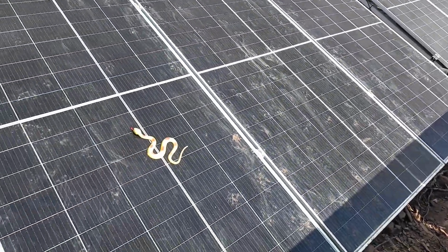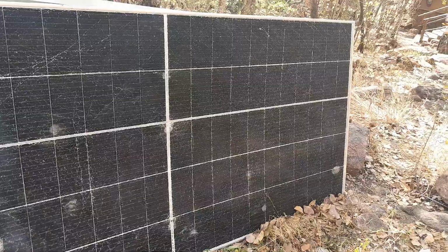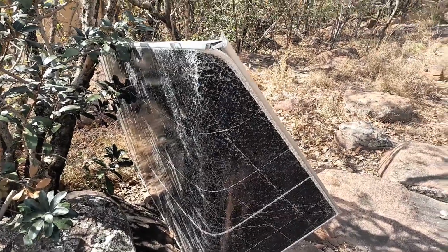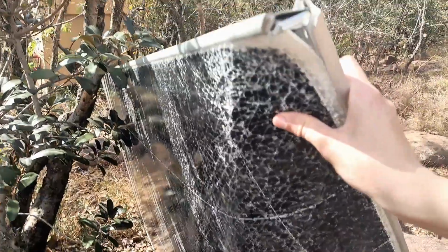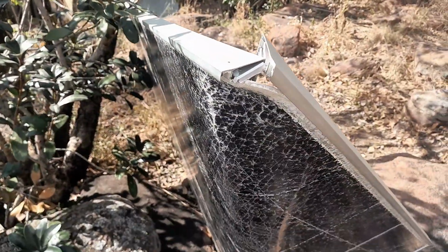Okay, I think I'm done setting all of these up. Let me go and show you what they did to the ones that they broke. Completely shattered. And these are supposed to be baboon proof. I don't even know how they did this. I certainly couldn't do this even if I tried. It's completely bent.